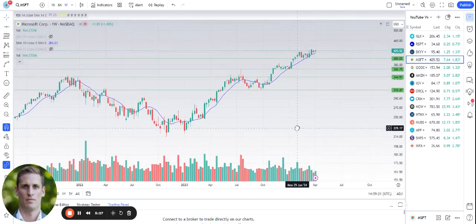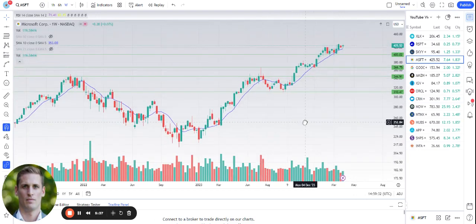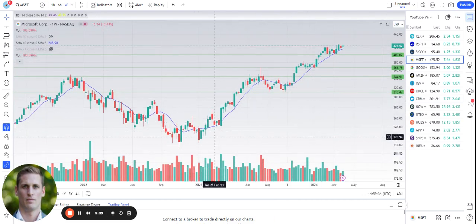And speaking of the mega caps, the Magnificent Seven, we've talked about Apple quite a bit in this video so far, but the other major component of XLK, actually the biggest component of XLK now, is Microsoft. And Microsoft to me still looks really, really great, much stronger than Apple.